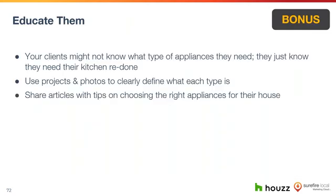And last but not least, I do have a bonus tip here for you. One of the most important things you can do is to educate homeowners. Most homeowners only know that they need their remodeling project done. They don't know the pros and cons to different materials and which ones make the most sense in their home. This is where you can share project photos that help homeowners to visualize different materials, as well as articles with tips on choosing the right type of remodeling project for their house and home maintenance tips to keep their home protected.